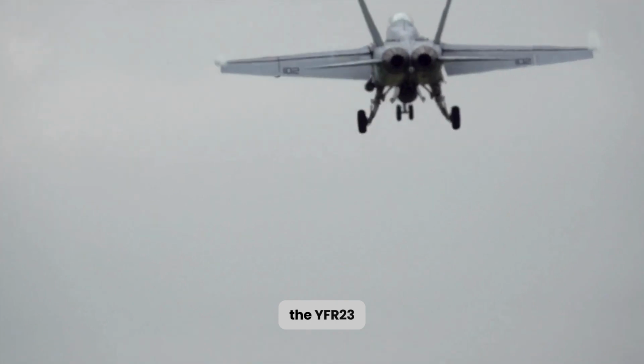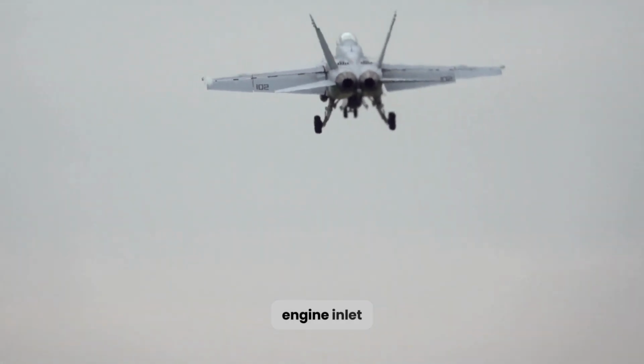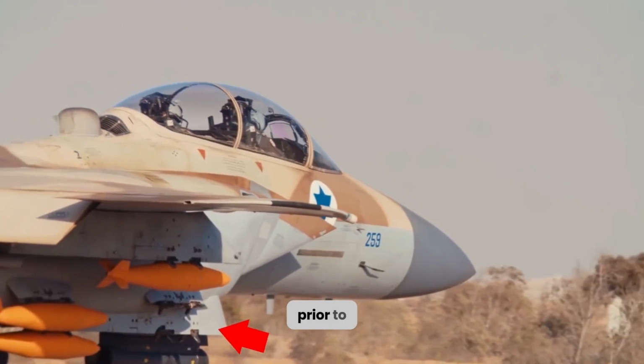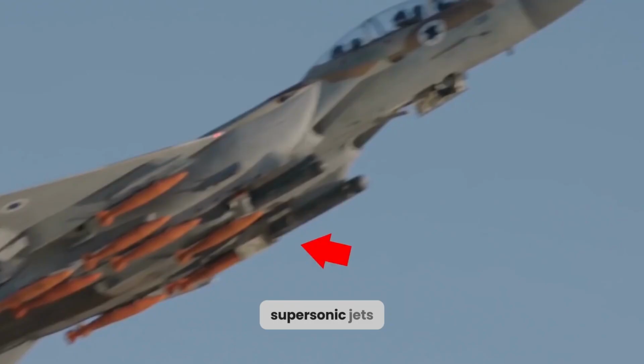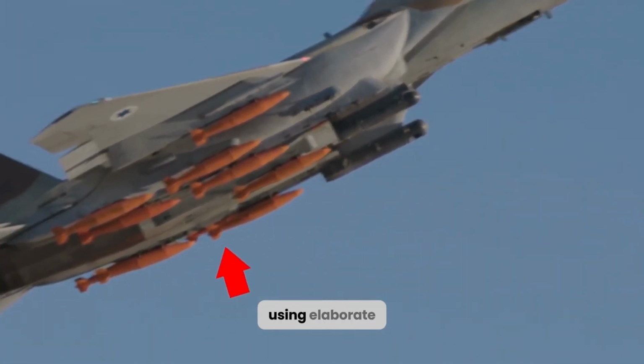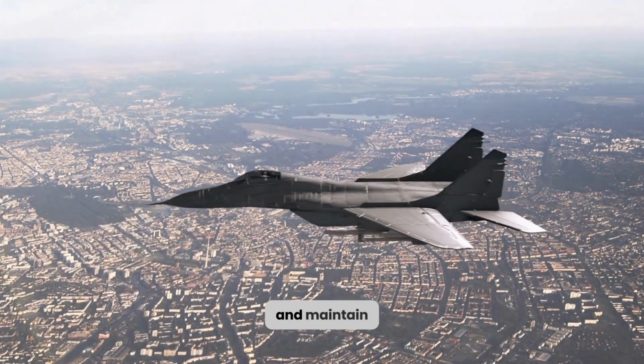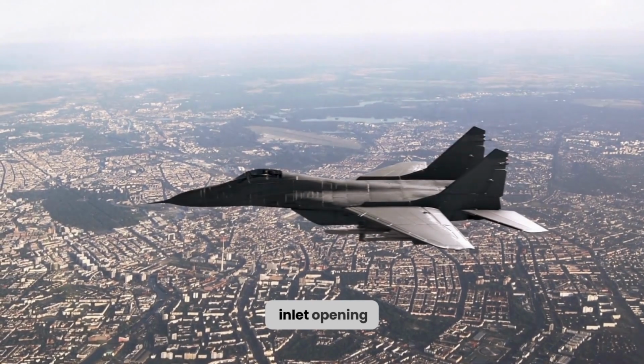The YF-23 featured a trapezoidal engine inlet with S-ducts and a clever solution to manage this issue. Prior to the ATF program, supersonic jets dealt with this problem using elaborate splitter plates to separate the two airflow streams and maintain uniform supply through the inlet opening.